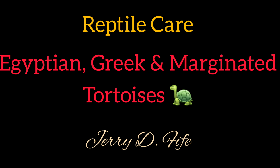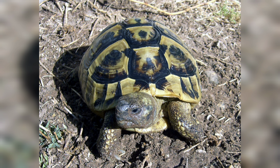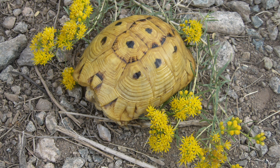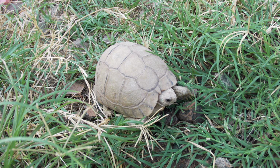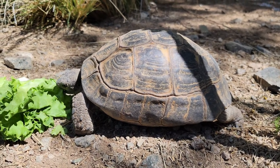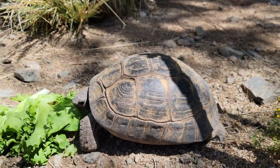This is a continuation of the Mediterranean tortoise species. The last video I talked on Hermans and Russians, and in this video I'll concentrate on Greeks, the largest of the testudo, Marginateds, and the smallest of the testudo, the Egyptian tortoise. This is Graeca graeca and was commonly imported years ago, as was the Iberian Greek.